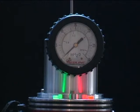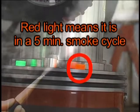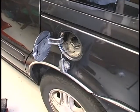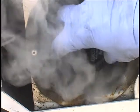Be sure that the diagnostic leak detector is connected to a fully charged battery. To produce smoke, press the silver button on the front of the machine. The diagnostic leak detector will produce smoke for 5 minutes or until the button is pushed again, stopping the smoke-producing cycle. While the system is being filled with smoke, remove the fuel cap and wait until thick smoke is visible exiting the fuel neck. You may need to depress the flapper valve inside the fuel neck to get a good flow. Now reinstall the fuel cap and look for the smoke exiting the leak source.